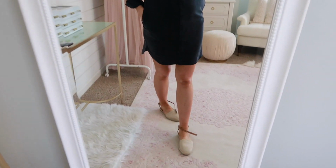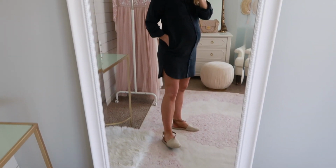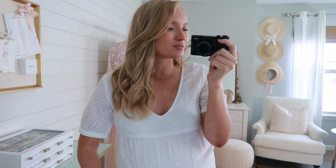And you can see I'm getting progressively lazier as we get to the end of the haul because I just don't feel like bending over and buckling my shoes anymore. We are just saving all of the best for last for this try-on haul.